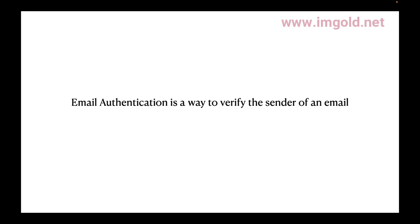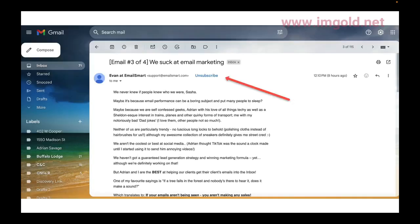Number 2, easy unsubscribe. This should be taken care of by most of your CRMs. It's basically pasting some code inside the header so that there's a one-click option to unsubscribe.